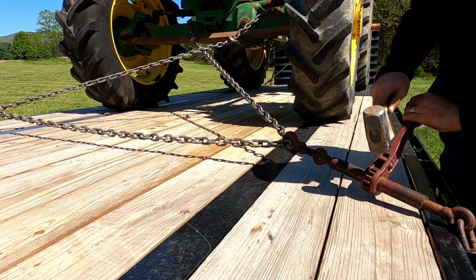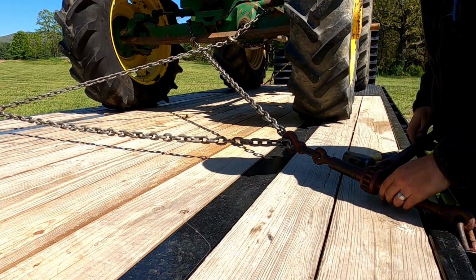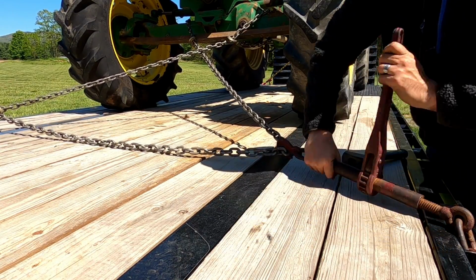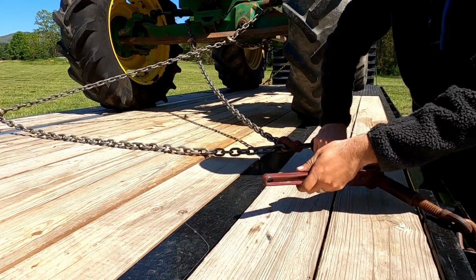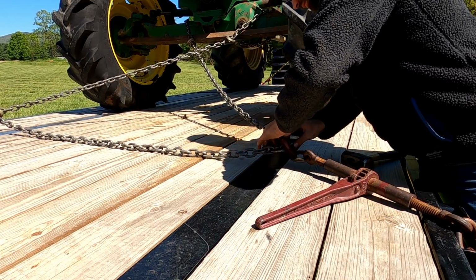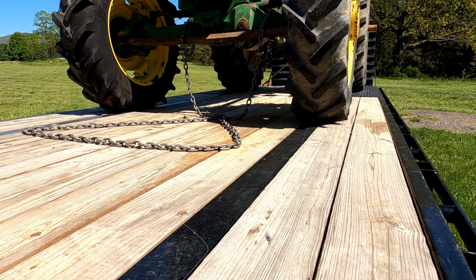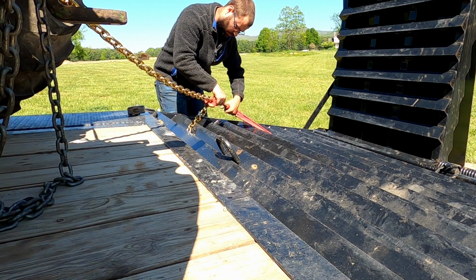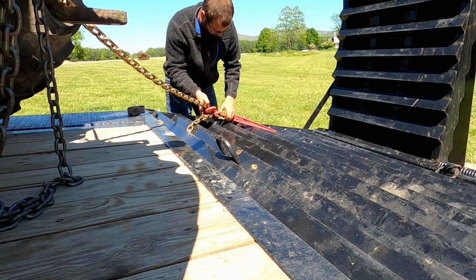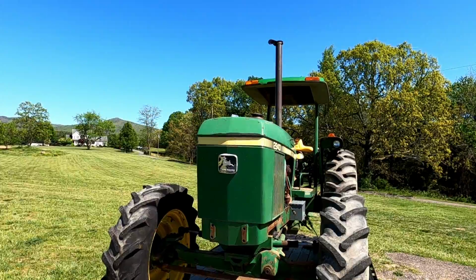I like to try to bounce those right into the middle. I think I can do it with these ones. I think he said he might have left this in gear.